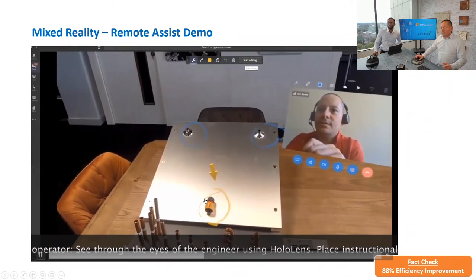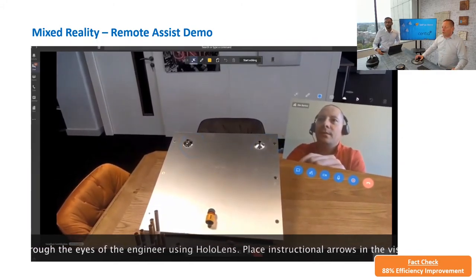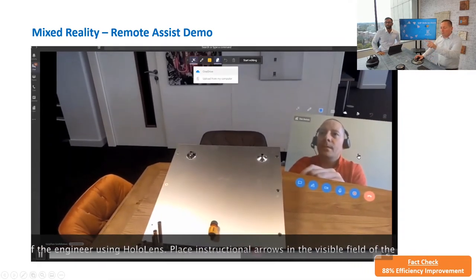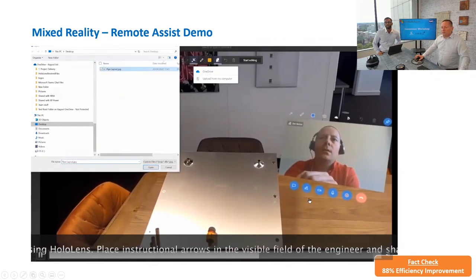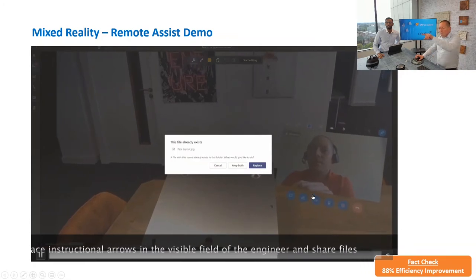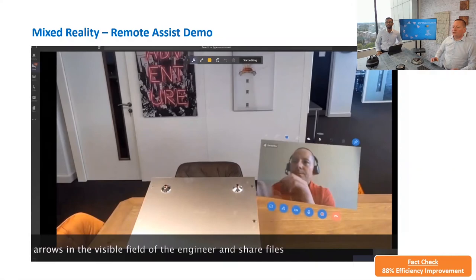Right. And the specialist also has an option to upload a file. So this guy on the right is talking to you, just like Teams. Exactly, and you can move him around to a convenient place. In this case, the specialist is uploading a file. And he's seeing what we're seeing now, isn't he? So he can see through exactly your eyes. What I'm seeing, exactly.